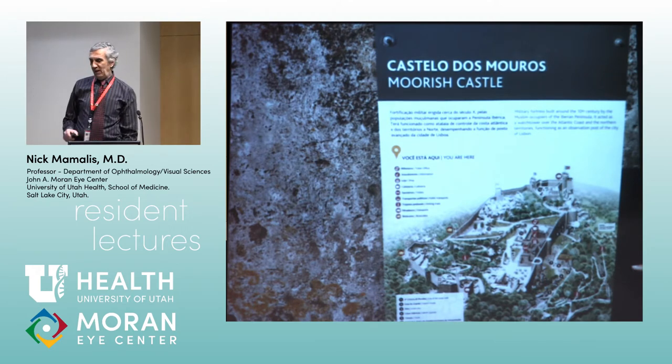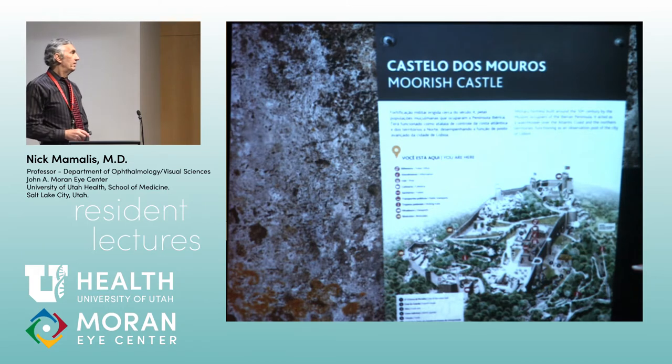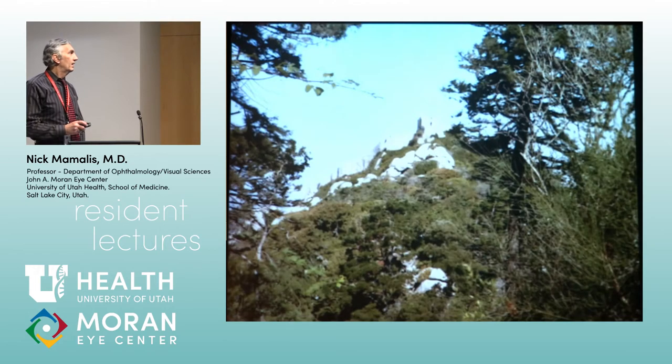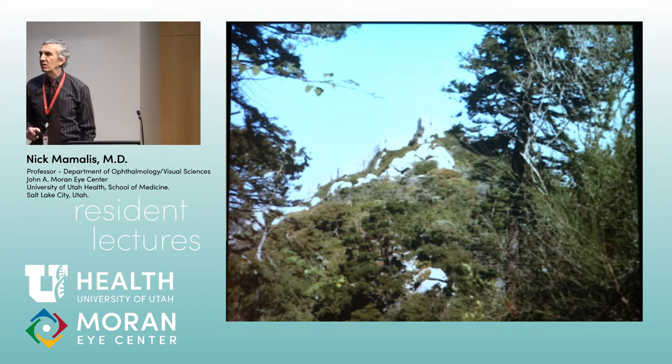All right, so we're going back to Portugal here. So this is the Moorish castle, Castelo das Moros. And this is about a 10th or 11th century Moorish castle. And that's where it sits. And what's cool is, obviously, if you're going to build a castle, you're going to build it up on a hill where it commands the entire valley and make big stone walls out of it. So you can see it's stacked up on the hill.